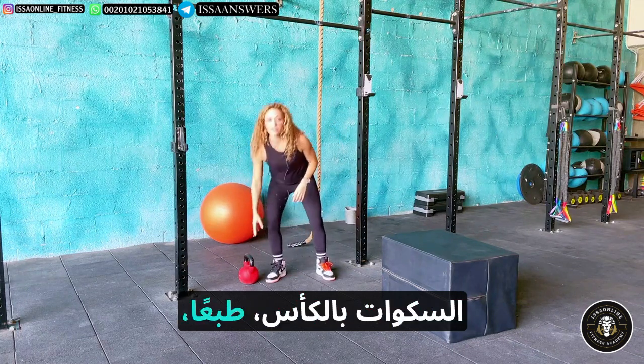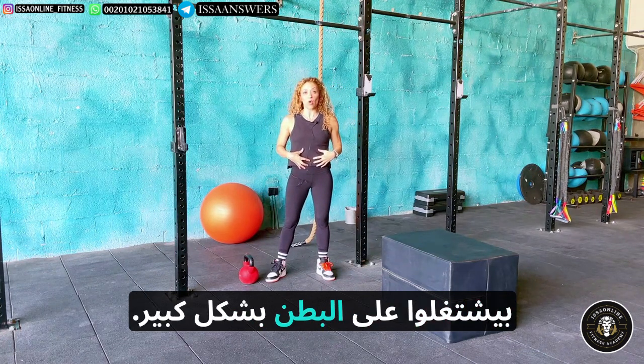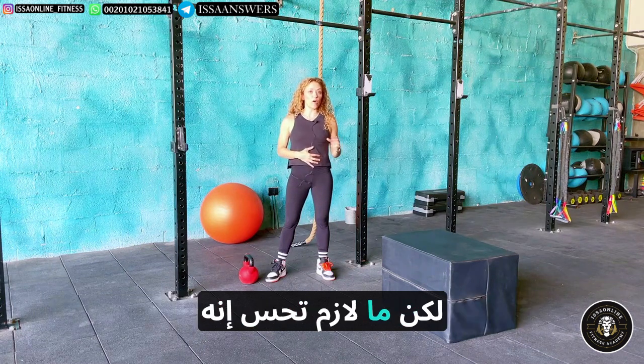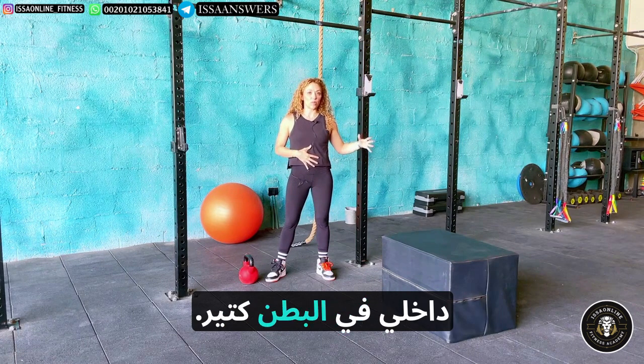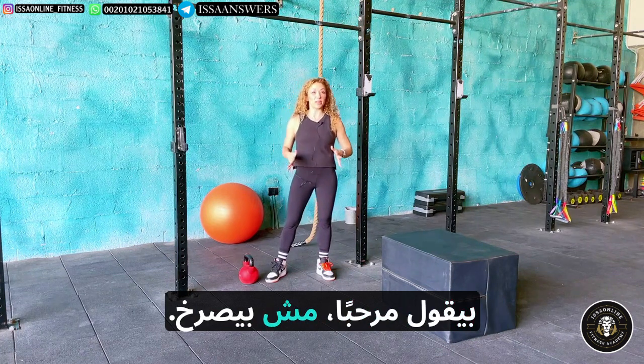Goblet squats, of course, are very comfortable for prenatal. They actually work the core quite a bit, and it should feel normal to feel the core, but it shouldn't feel like everything is just in the core. You know, that's when it's too much intra-abdominal pressure. It should feel like the core is whispering, saying hello, not screaming.